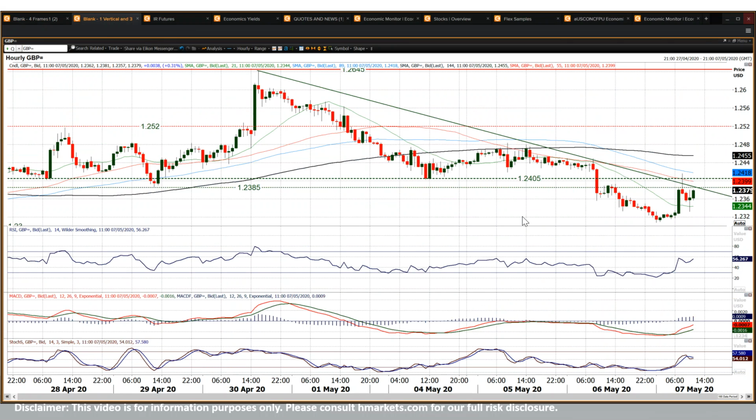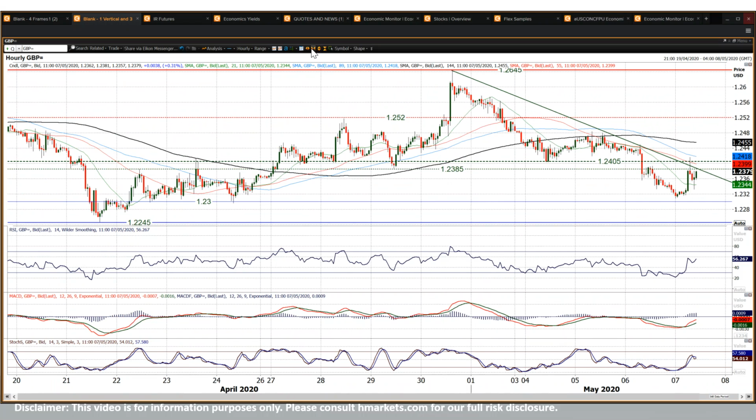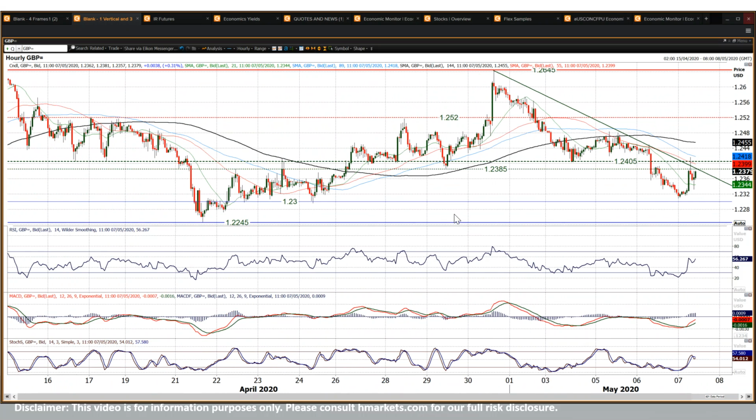So you've got a fairly reasonable outlook actually from the Bank of England, and sterling has been supported from that this morning. Again, we're back around the midpoint of the range. 2385 to 2405 has been a consistent turning area for the market in recent weeks, and it's back around that level as we speak, trying to test the underside of that resistance.